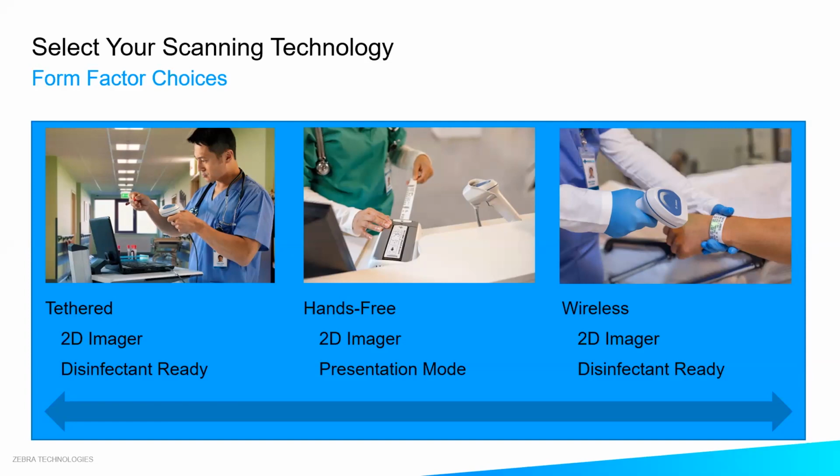And then in many cases in healthcare, we have caregivers who are on the go and need a physically flexible scanner that can be wireless, that can be moved, that can be carried around. This image shows a bedside nurse as one example where the wireless scanner is very effective because the caregiver is moving from the patient to the medication station and to other parts of the room. So the form factor makes for a big difference in successful implementations, and most likely a combination of form factors will be appropriate in a healthcare environment.